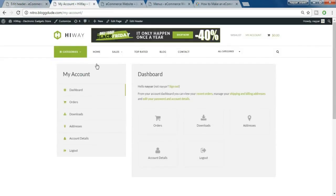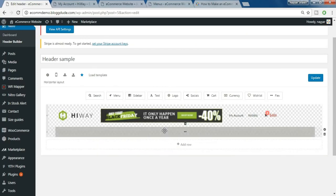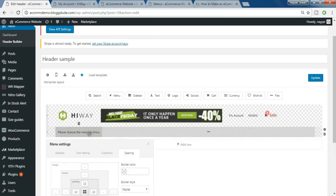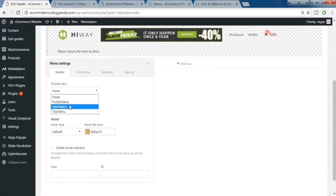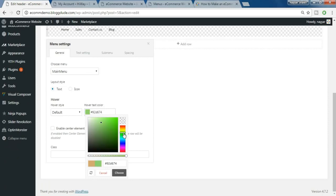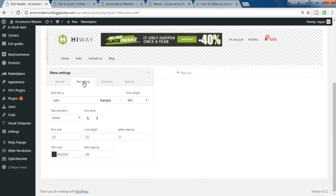Now we have to add another row. As you can see, we have another row for main menu. So from here click on add row. Okay, then again from top drag the menu. Now this time over here, now select this one. In the general setting, choose the main menu. Text, it should be hover text color, it's all up to you, whatever hover text color you want. Select that.